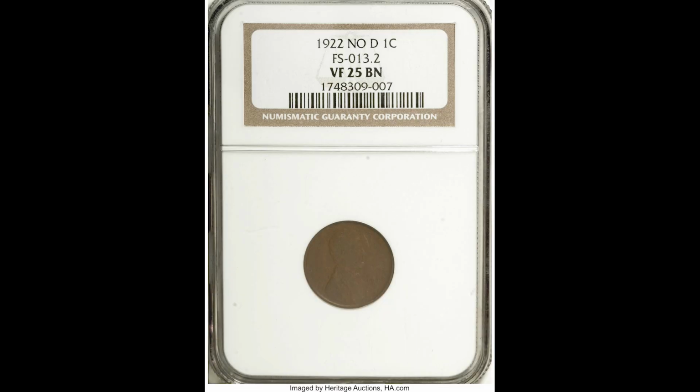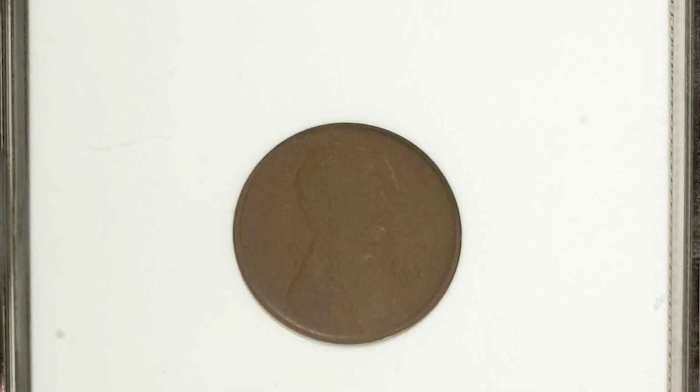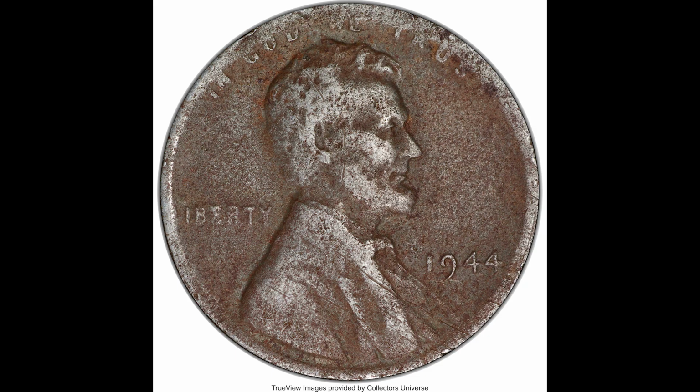Here's a 1922, again, no D, graded by NGC a VF25. That means very fine. So a very low grade here. This coin has exchanged hands tens of thousands of times, but because it has that no D mint mark, this coin, even though it looks really bad, sold for $1,495.